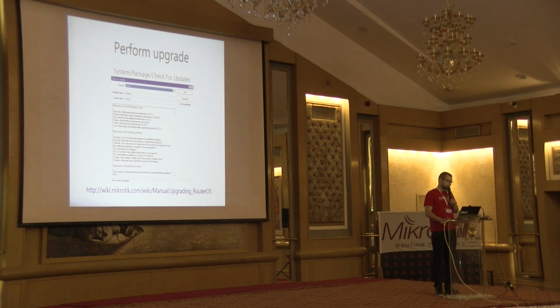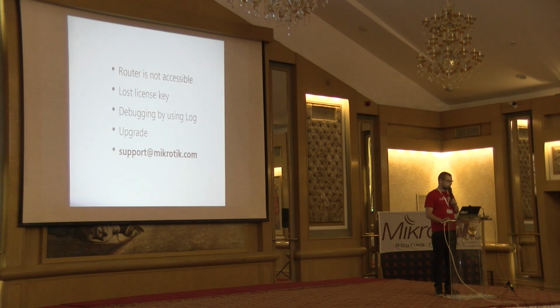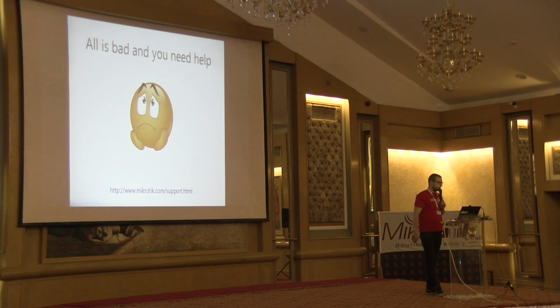So, if you had a router which you couldn't access and you tried everything, you lost the license key, you tried debugging, you tried upgrade, and if something is still not working, now is the time that you should contact the support team. Of course, at the very beginning, you are always very upset. I have tried everything, nothing is working. Your routers are very bad, full of bugs and so on.